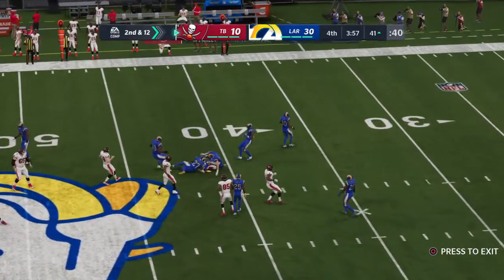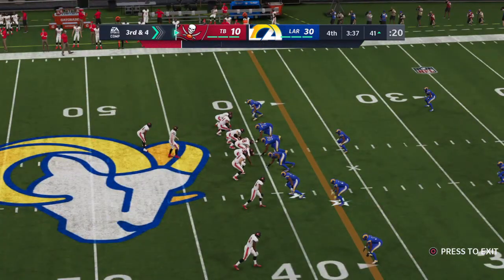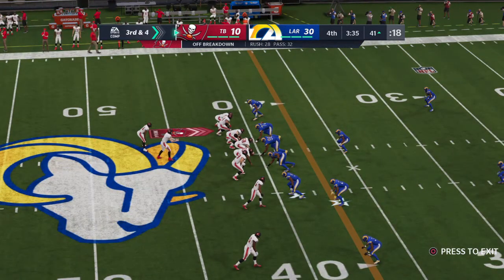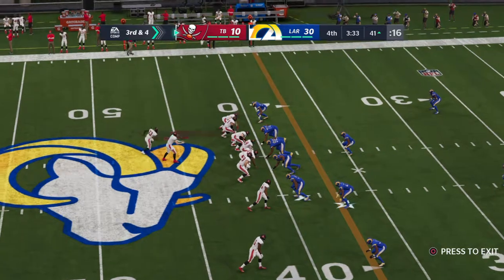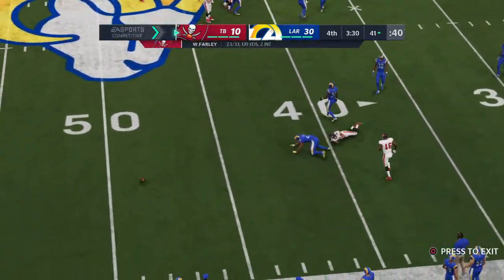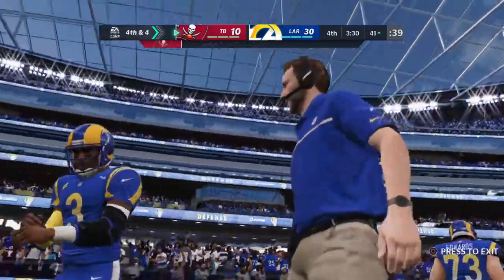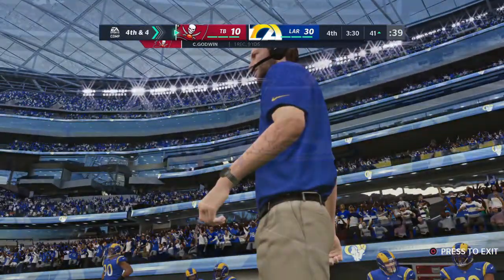Now a quick slant as the throw's complete. Farley gets 9 there as that sets them up better for 3rd down. A gain of 9 brings up third. Operating from the gun, Farley. And that's going to be incomplete. The coverage too good there. The contact popped the ball free, and it's fourth down.